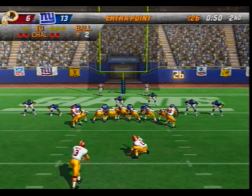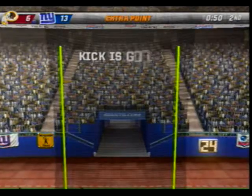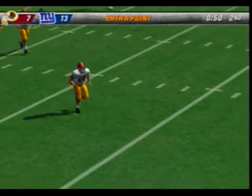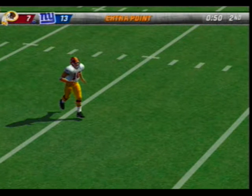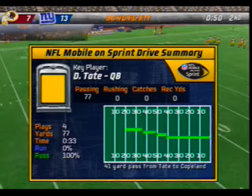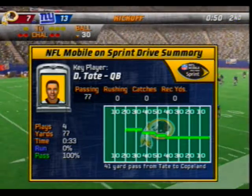Bryant comes in for the extra point. The point after is good. Football is all about trusting your teammates to make good decisions out there in the heat of the battle. When you can do that, everybody starts firing on all cylinders, and you can come up with drives like the one we just saw.